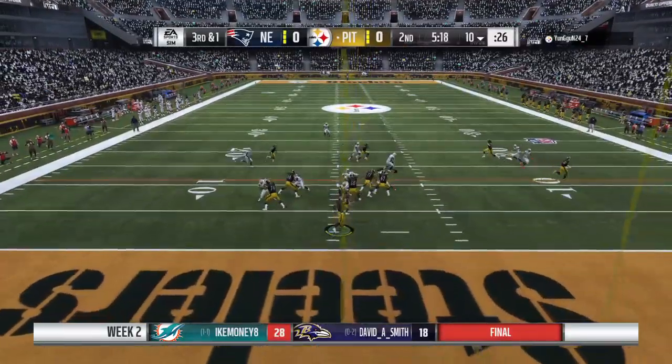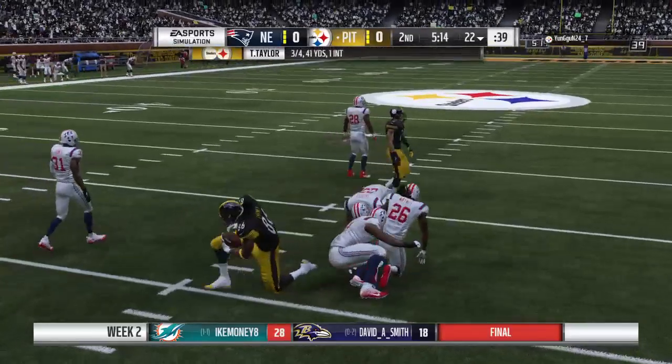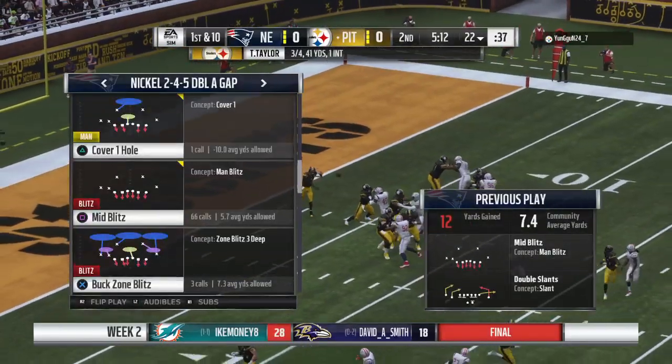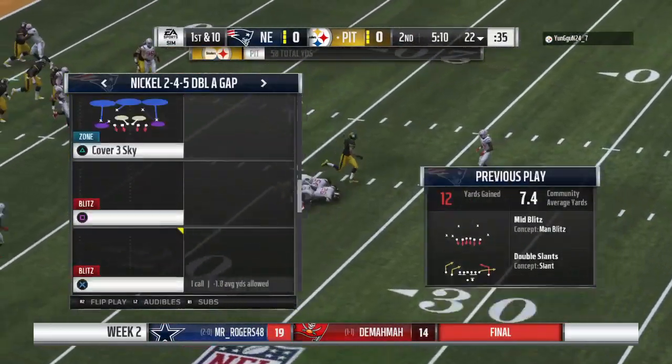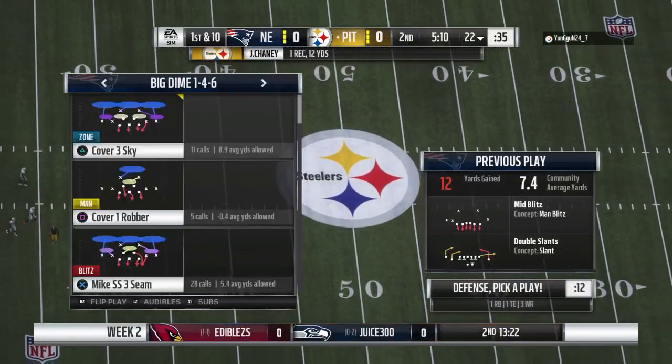On 3rd and 1, it's Taylor. Throwing the slant pattern here, complete. And able to get it across the 20 before they get to him. First catch for him. It's good for a dozen and a first down.